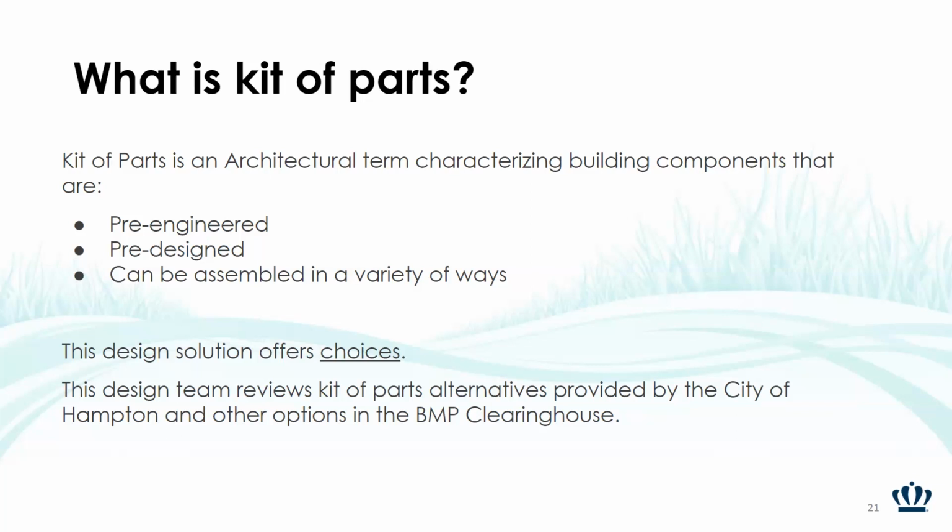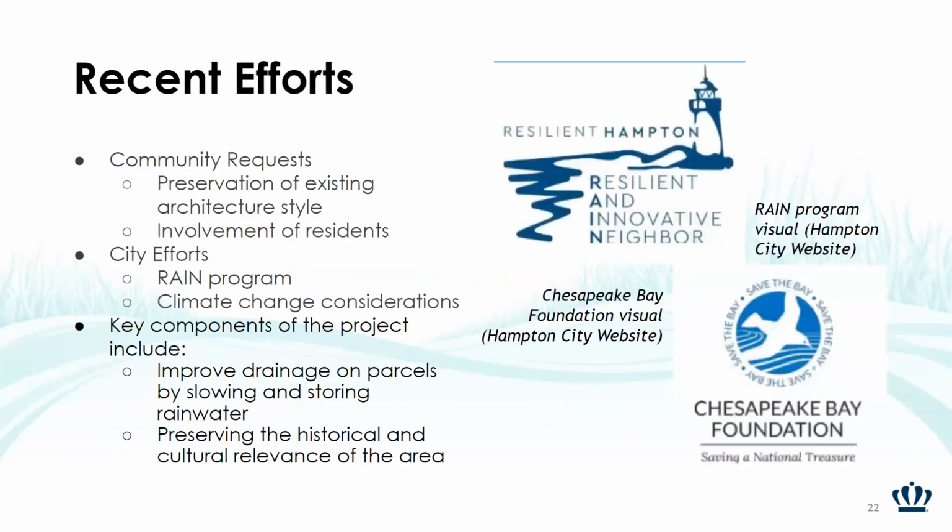The important part is this offers choices because the aspect that we're coming from is that residents can put these on their own properties with their own construction and their own choices and materials and those kind of things. Since there's a very vocal community with very strong historic values, we're specifically in the historic district as our area of focus. We want to preserve the architecture that's existing since it's very real from the 1930s. Not much has changed in that neighborhood other than some small additions. And we wanted the residents' desire to be involved to be honored. We wanted them to be actively participating in this project.